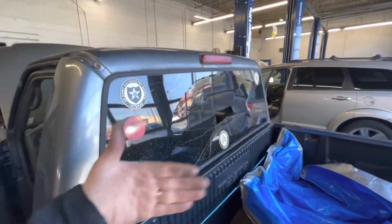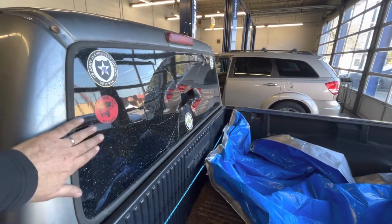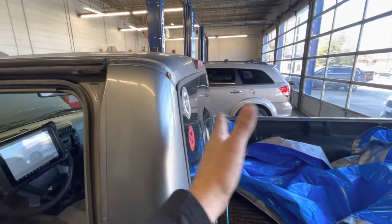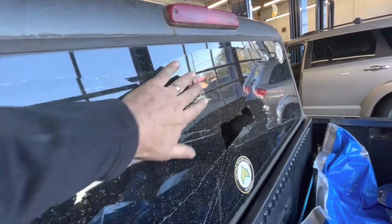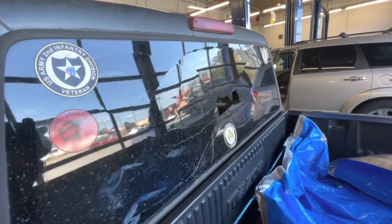He loaded it on his trailer backwards, with this facing the wind. It's straight up and down. It doesn't have the front windshield angle to get the wind off of it. And as the wind was pushing against his back glass, it busted his back glass out. You can see the whole indentation here where it was pushing in on it. But it busted his back glass out.